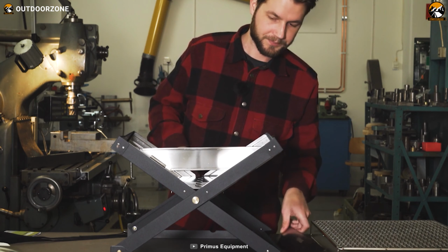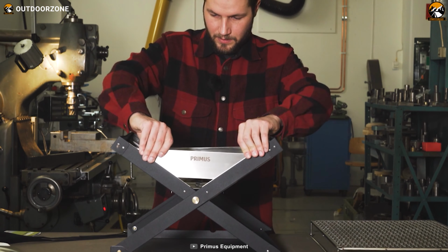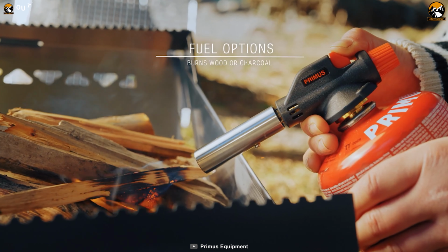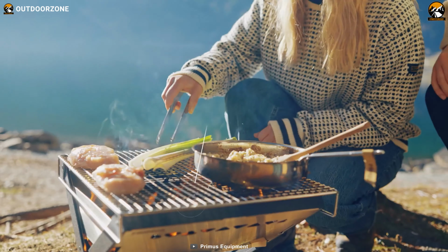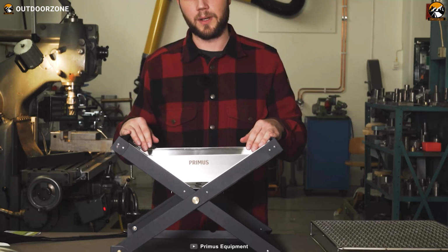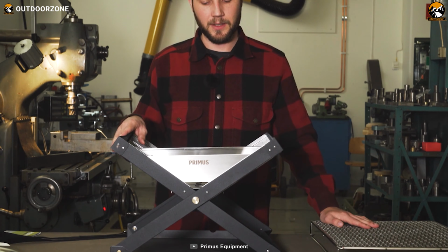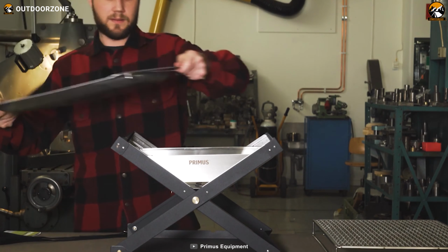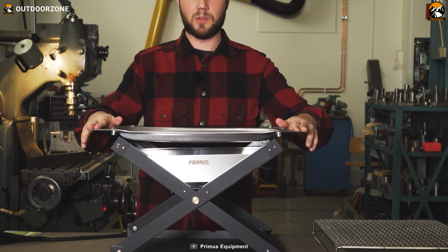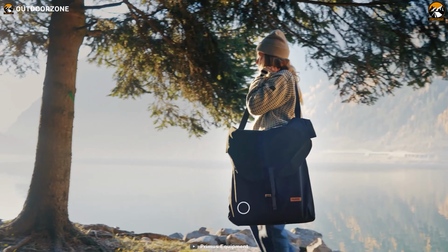Lighting up the night is a breeze. The Komodo unfolds quicker than you can gather firewood. It's versatile, embracing both wood and charcoal, perfect for grilling up campsite feasts or simply basking in its warm glow. And when the embers fade, its integrated ashtray and base ensure a leave-no-trace experience. For those seeking bigger culinary exploits, team up with the OpenFire pan for a feast-worthy griddle. The Komodo comes in 2 sizes, pairing perfectly with the OpenFire pan, small or large.